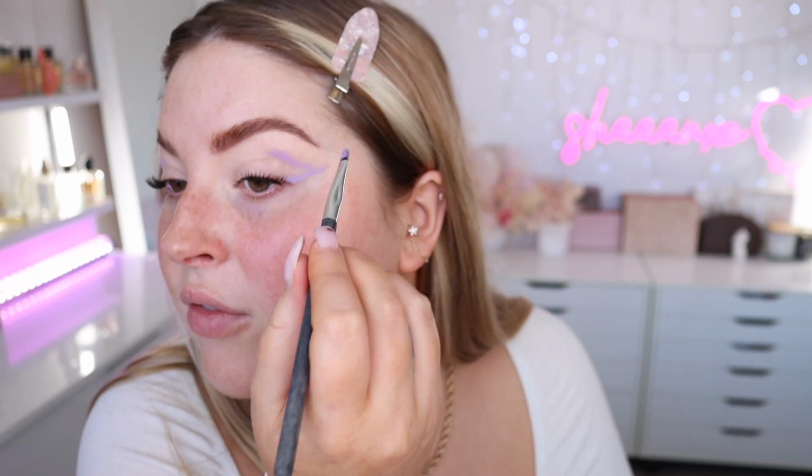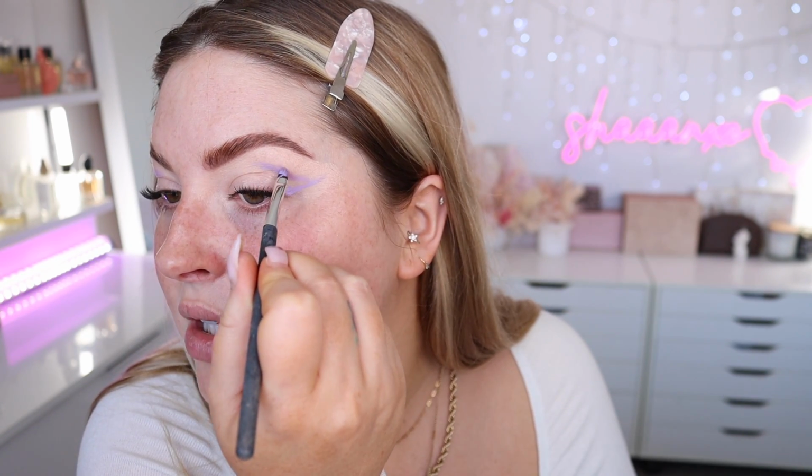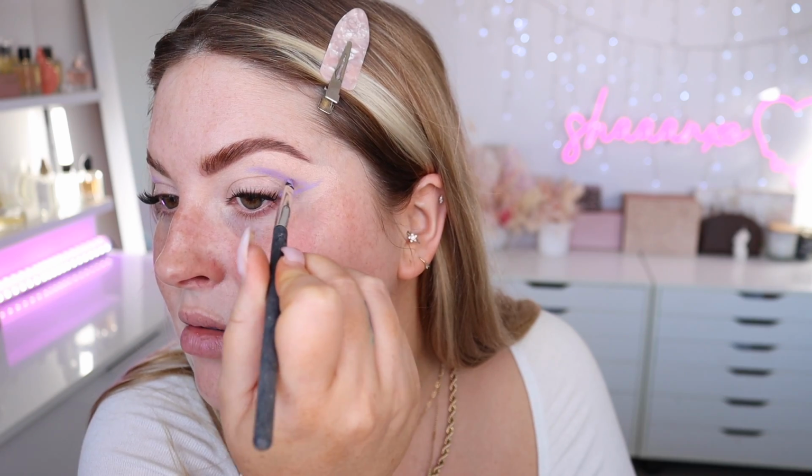winging it out, and then I'm going to pop a bit of it through the socket. This doesn't have to be perfect. I'm kind of using this as a base, and I am going to use eyeshadow as well. I feel like this graphic liner literally looks good on everyone's eye shape as well. So if you haven't tried it, make sure you do. Honestly, I feel like that's pretty good.